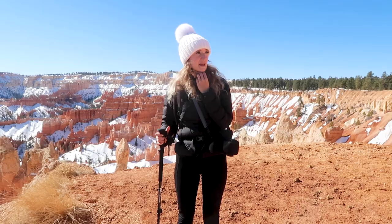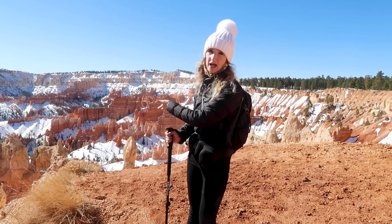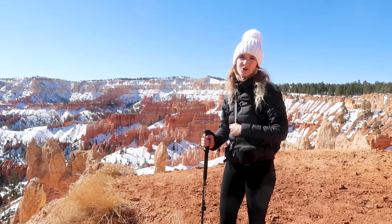They made it down like 20 feet from the start of the trailhead because, hello. Look at those hoodoos. Hoodoo what? Who do you think you are? No, that was a bad joke. That's all we got.